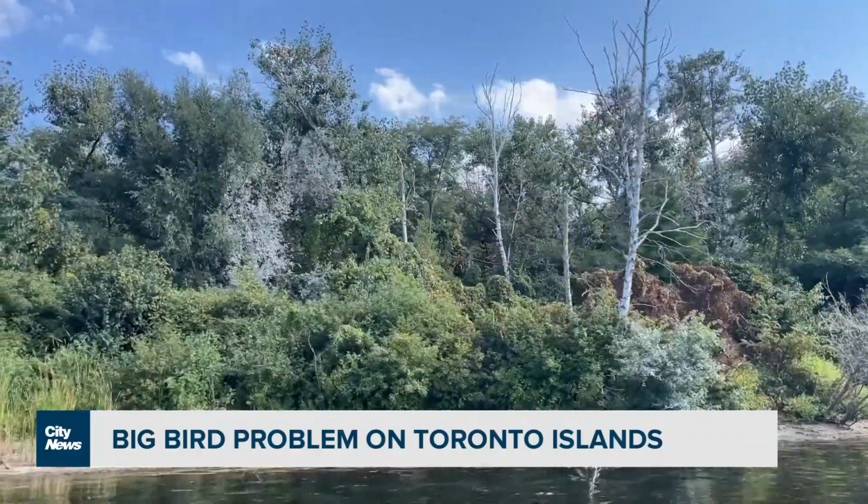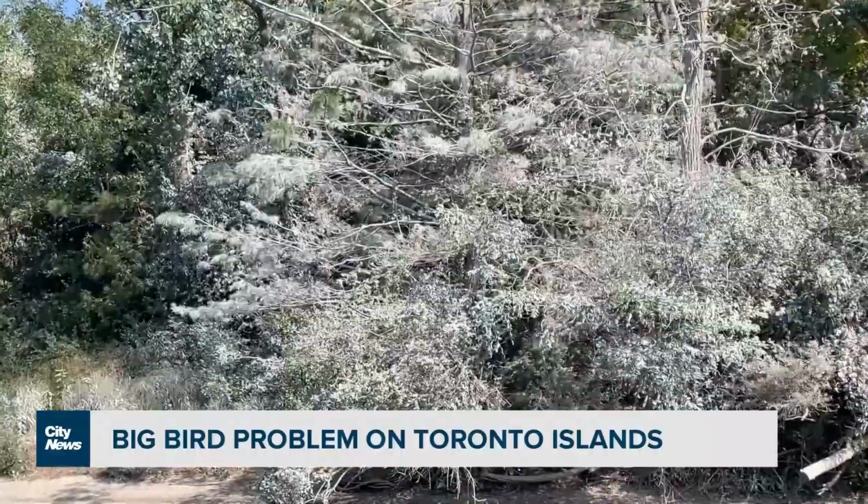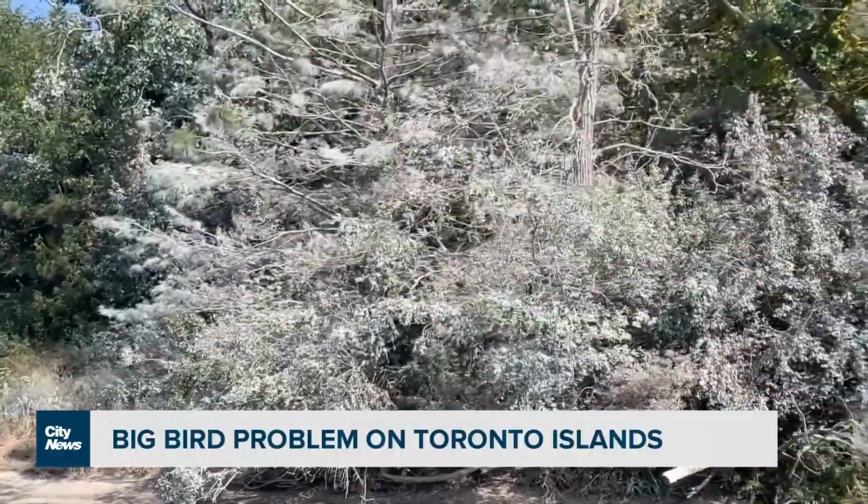Now the TRCA says this year they were able to reduce cormorant nesting on the island by 46% compared to 2022, but they are warning the process will take years. On the Toronto Islands, David Zura, City News.